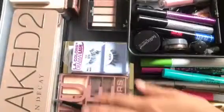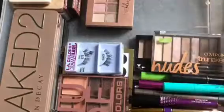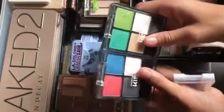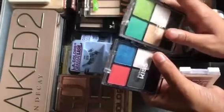So now I'm just gonna try to organize it a little bit in the room. Okay, you know what? I'm just gonna get rid of these two palettes because I don't use them, and there's no use on holding on to this when I have my Morphe 35C palette and my Jaclyn Hill palette. So I'm just gonna get rid of these.